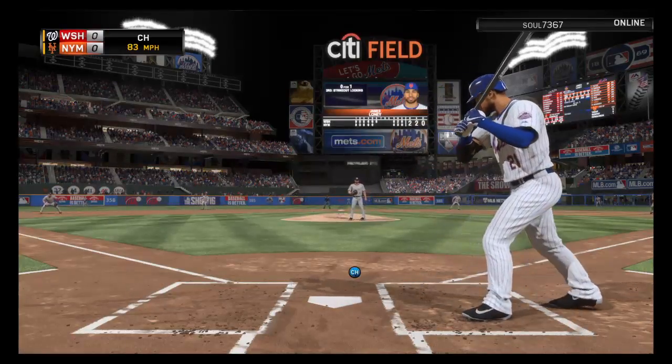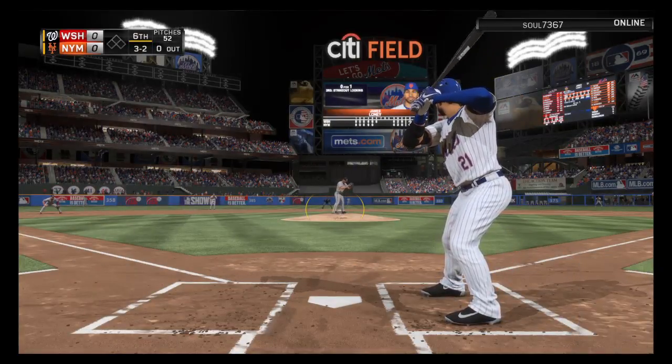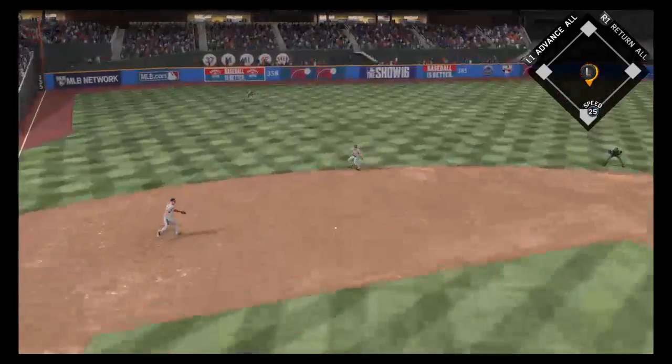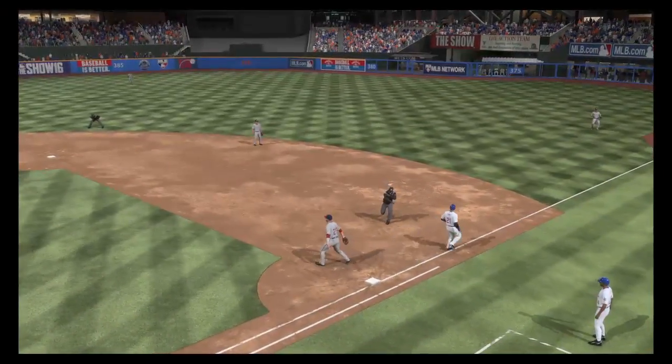Now a check swing, but he does manage to hold up in time. Ball 3. Too short, hit hard. Drew's got it. Throws in time, and that's out number 1.